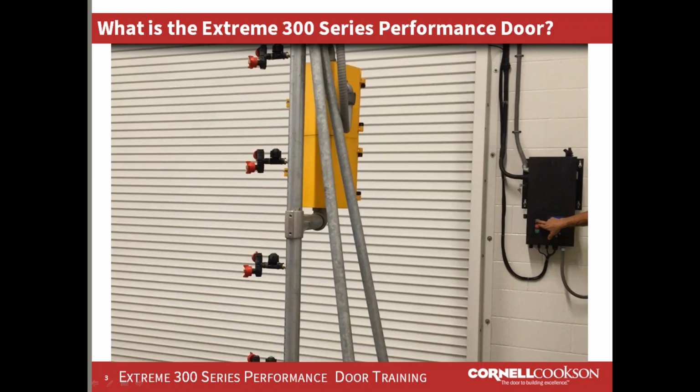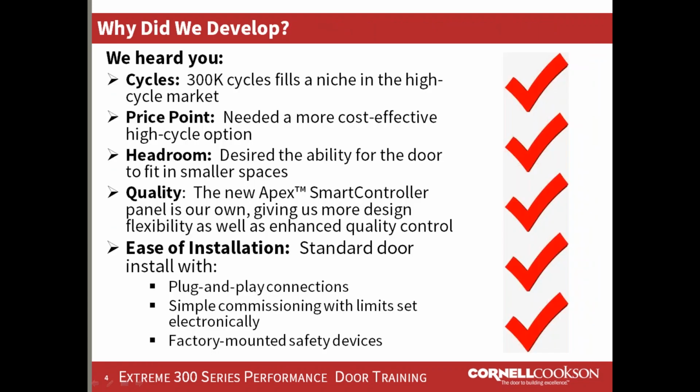So let's get started. What is this Extreme 300 Series Performance Door? If you get nothing else out of this training, we want you to remember these two things: 300,000 cycles with intelligent controls. Those are the two key takeaways that we want you to come out with from this presentation, and we'll be talking about them throughout. But first, a little bit of background on why we developed this product.